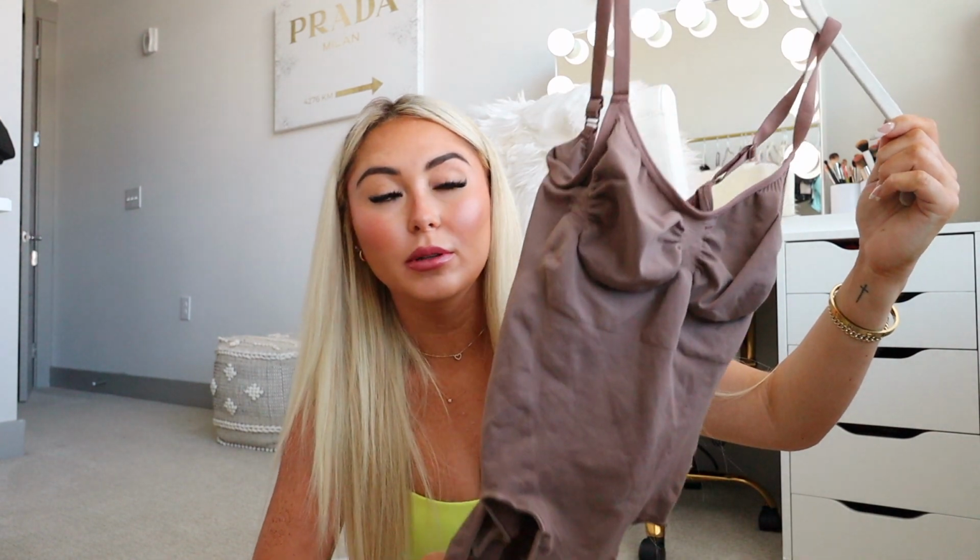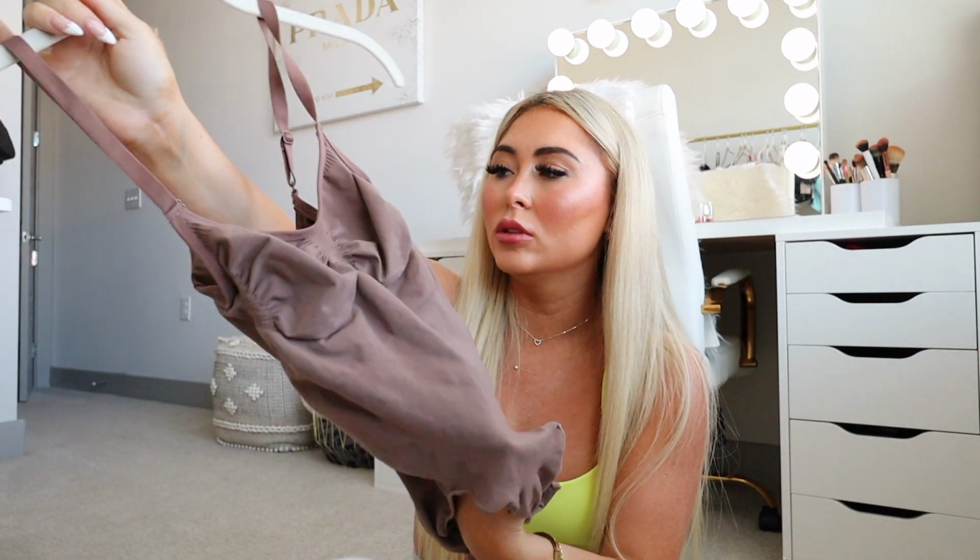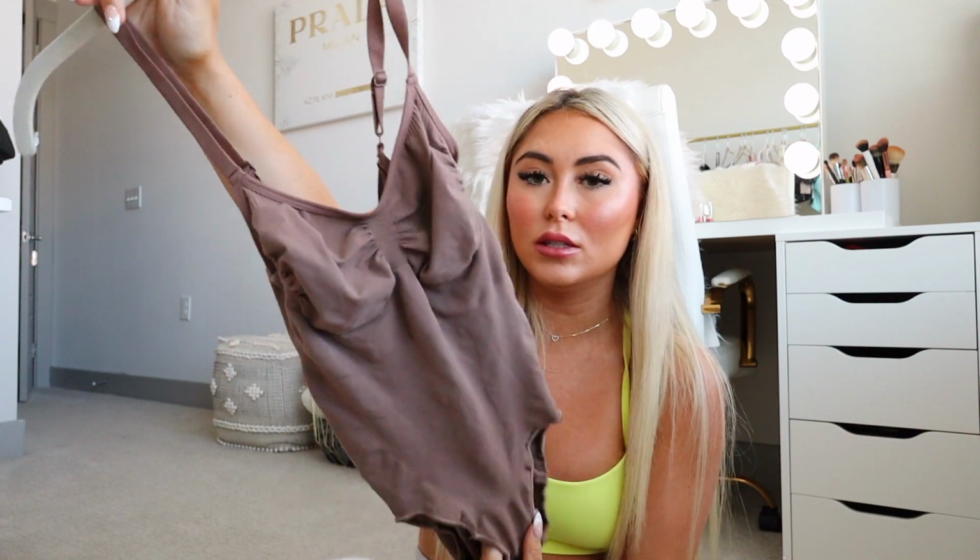But it didn't necessarily feel like a large, extra large. I still felt sucked in, so I don't know if that was just a misprint on the tag or if it actually is a large, extra large. But yeah, I really like it. If I can find a picture, I'll throw up a picture. I know you guys have probably already seen it, but I got it in this taupey brown color, but I want to get it in my normal size in black. Hopefully it'll come back in stock.